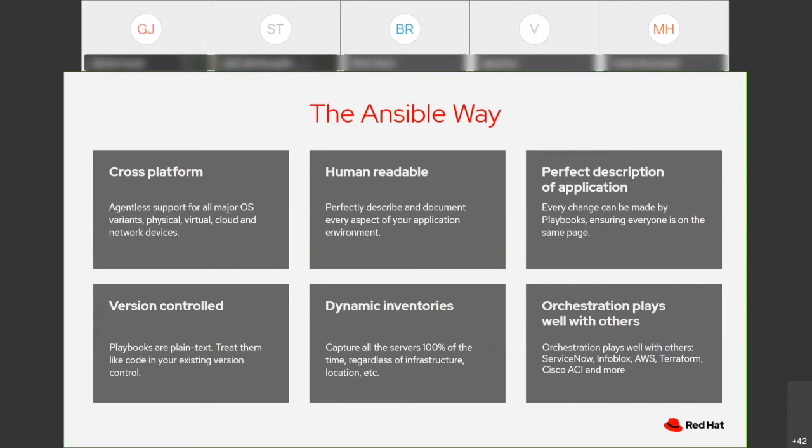Version controlled. We recommend using a version control system such as Git or Bitbucket to track all the changes to your Ansible playbooks. This is an entire conversation on its own and usually part of a digital transformation for an organization. Dynamic inventories. Ansible can use an outside source of truth, such as a database or a cloud environment, to dynamically update its inventories. And finally, orchestration. In the next slide, we'll take a look at how Ansible doesn't just automate against these systems separately.